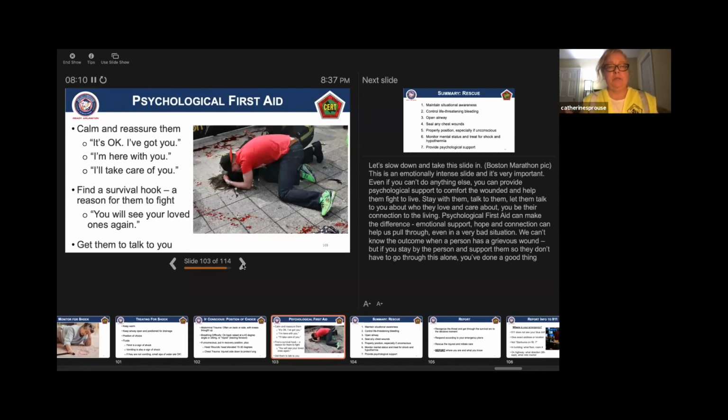This is a picture that was taken at the Boston Marathon. This is a bystander who is comforting a wounded person. And we just need to take a moment and really take the slide in. It's emotionally intense, but it's also really important what's happening here. There are times when you don't have anything. But even if you can do nothing else, you can provide psychological support to help comfort the wounded and help them fight to live. Paul said it before, this can make the difference.